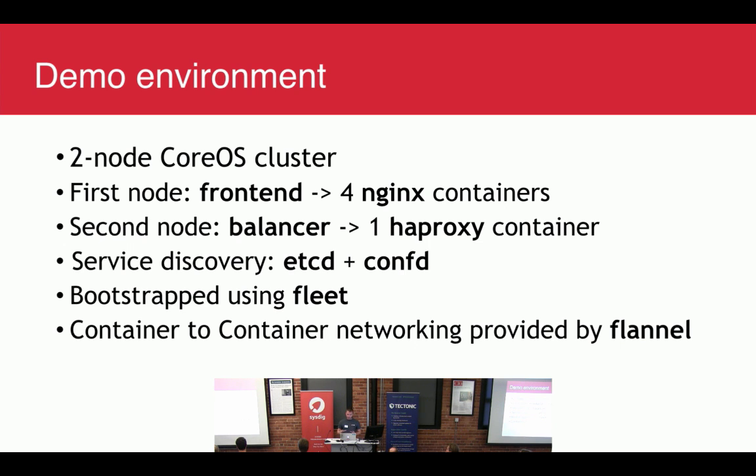Then, to add a bit more mess to it, I implemented a simple service discovery using etcd and confd. What happens is that each NGINX container, upon starting, will write its IP address into the etcd key value database that is active on CoreOS. On the other side, I have confd, a little application that will periodically poll this set of keys containing all the IP addresses of the NGINX containers and will generate an on-the-fly runtime configuration for HA proxy, so that if one container goes down, my application will keep behaving correctly. The infrastructure is bootstrapped using Fleet, obviously, and the container-to-container networking is provided by Flannel.